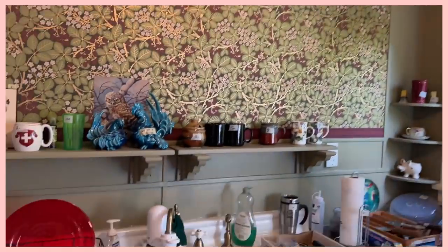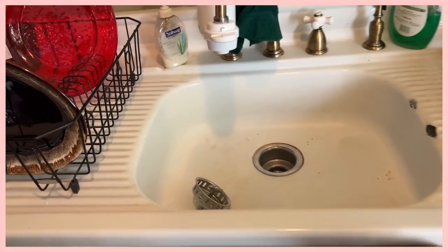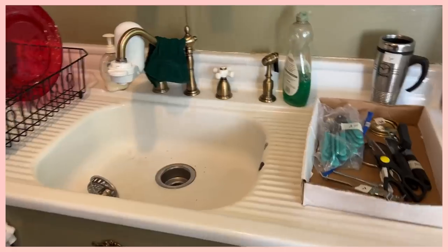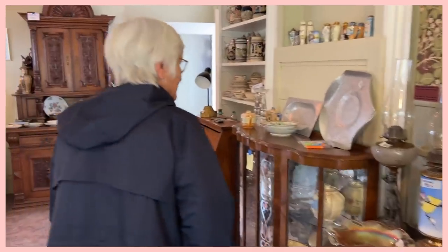Look at even the kitchen sink, Mom. Did you notice it has the drain boards? Isn't this metal? Probably. The cabinets are metal? Yeah. Oh, my gosh. That was a thing in the 50s. Yeah, got rid of the old icky wood. But I love those drain board sinks like that. They're so cute. Okay, we have two garages to look at.